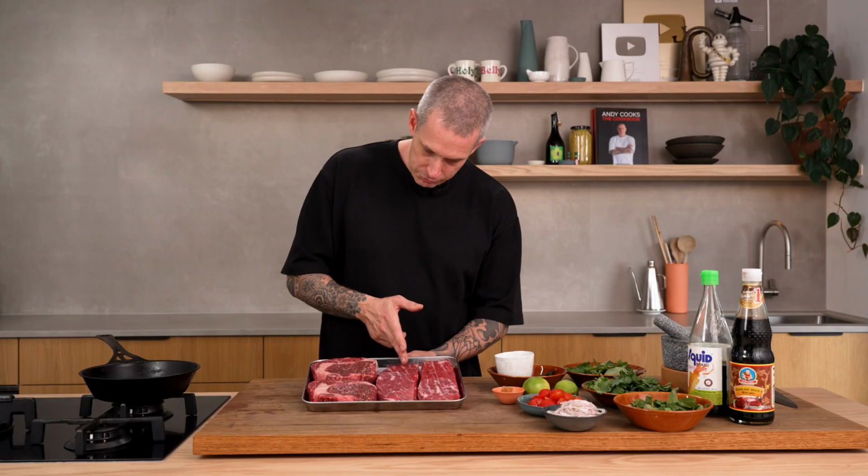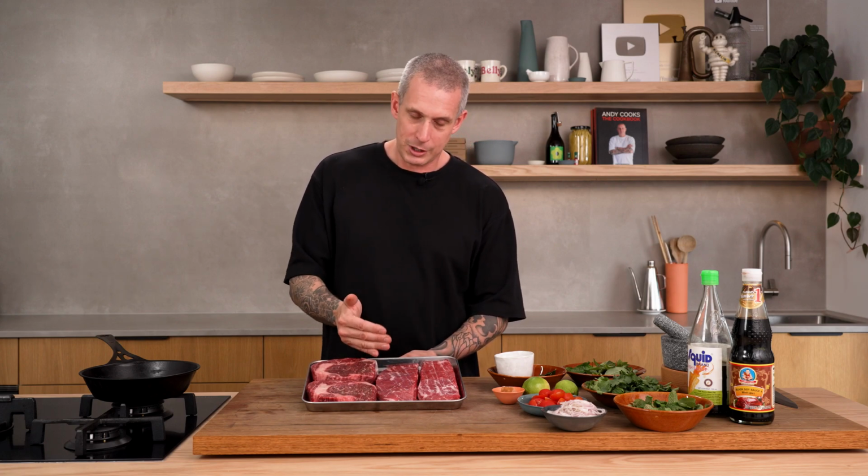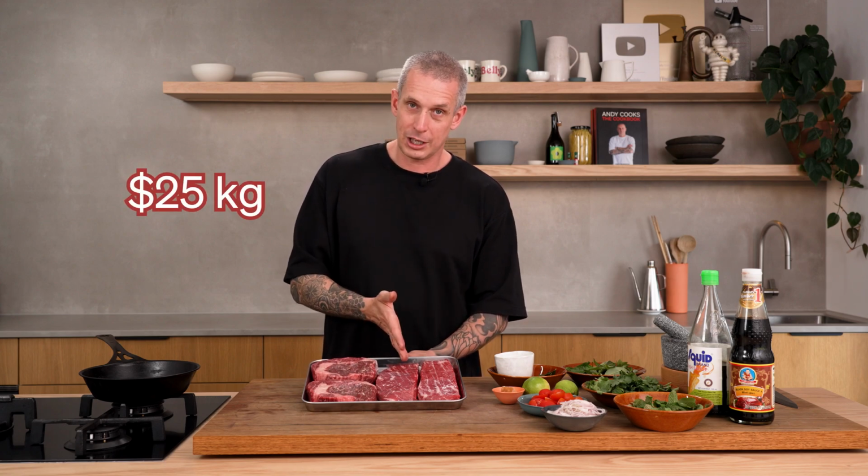You can see these really long strands of muscle here. So we've got to definitely make sure we cut it against the grain and we can't overcook the steak. But this stuff is super affordable. It's like $25 a kilo at your butcher. And this is why I always bang on about going and talking to your butcher, because you're not going to find that in your supermarket. You will only find cuts of meat like this in your local butcher, and not only steaks, but all different cuts of meat. And then what else do we need for this delicious salad?